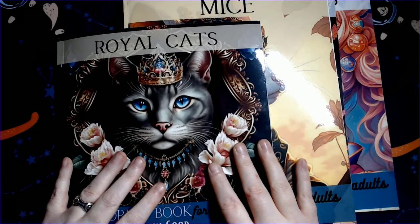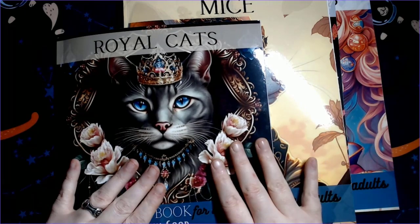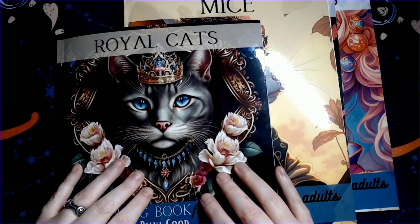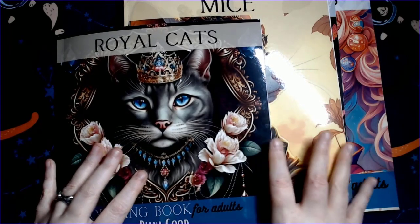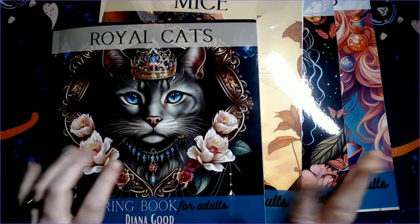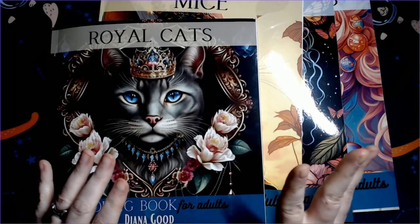But this gives you a good look at some of the other books under this publisher, we're going to say. I'm not going to say artist. Under this publisher, because until I'm told otherwise, I'm going to say publisher. But yeah, anyway, these are flipped through. These are my thoughts on them.